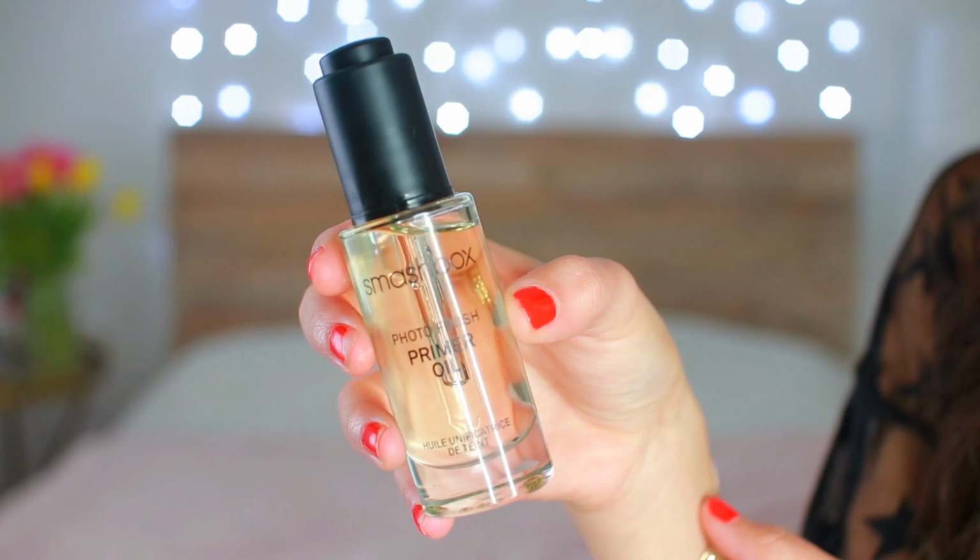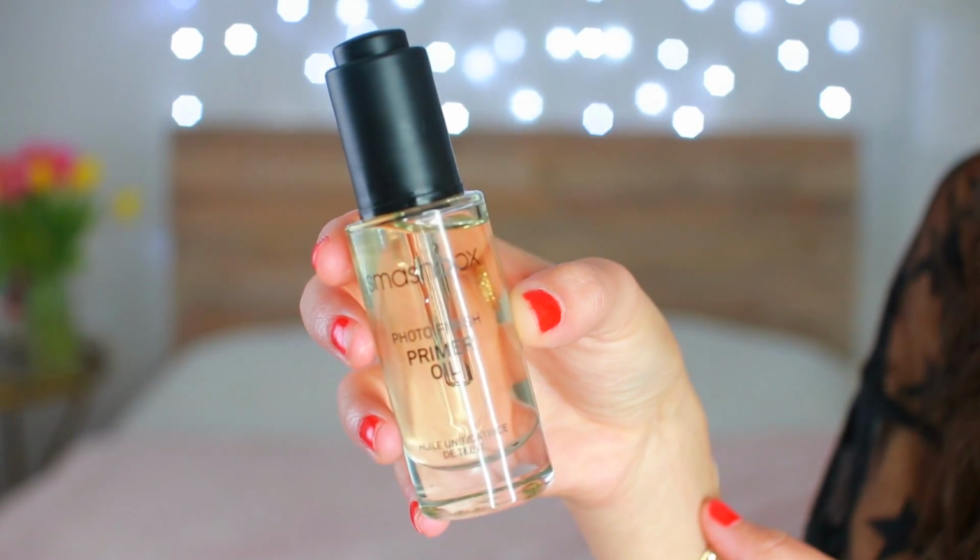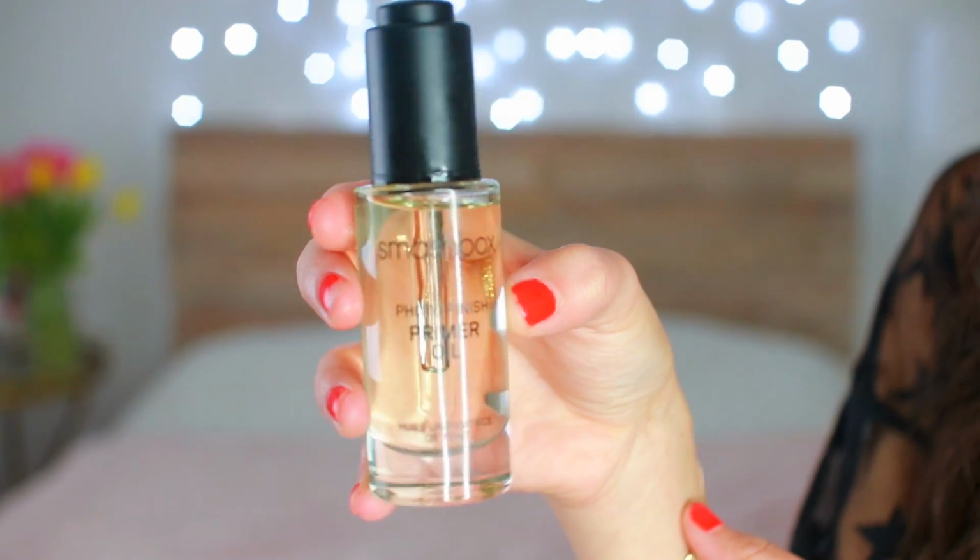The Smashbox Photo Finish Primer Oil. You guys know I have super dry skin, and a lot of times when I apply foundation or concealer, I get real patchy throughout the day because some spots on my face are more dry than others. But this prevents all of that from happening. It's amazing. I love the packaging. It's super simple and sleek. You guys know I'm all about packaging. It really, really does help your makeup last all day long.